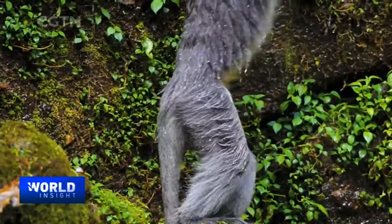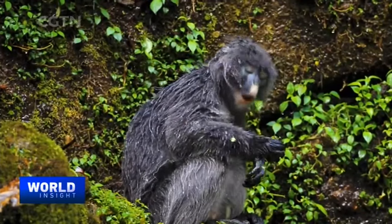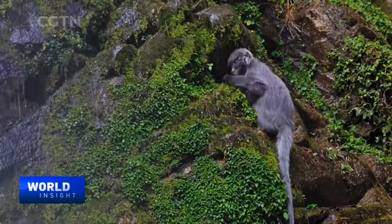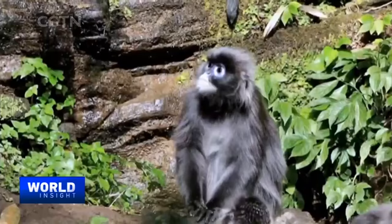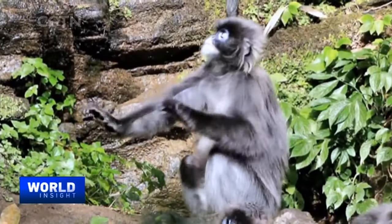Phayre's leaf monkey is also known as Phayre's langur. Listed as one of the world's endangered species, they are under first-class state protection in China. Zheng Shanghe is the one who discovered their largest group.